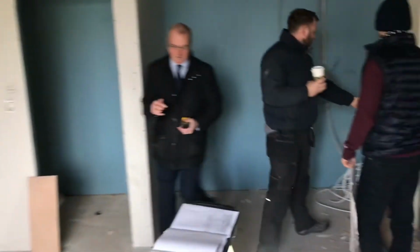This is flat 1 and the ensuite's just going to be down there in that corner. This is going to be a studio flat. Coming through here, this is one of the communal walkthrough spaces. This is flat number 2. John Colclough, business partner of Pegasus Property, and Colclough, our main contractor.